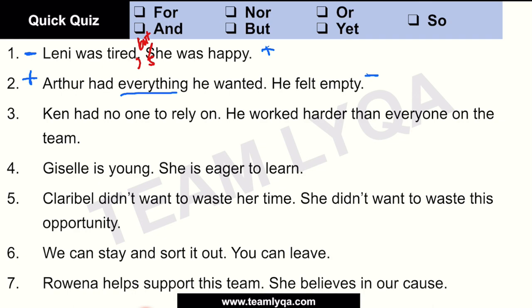So again, ang normal na reaction dito is that you're good. Tapos nagkaroon ng deviation sa normal, nagkaroon ng exception, he felt empty. So, ang gagamitin ko dito is, instead of magiging period yan, comma na lang, tapos, yet. Yet, he felt empty. So, small letter H na siya. Okay? Next, Ken had no one to rely on. He worked harder than everyone on the team.